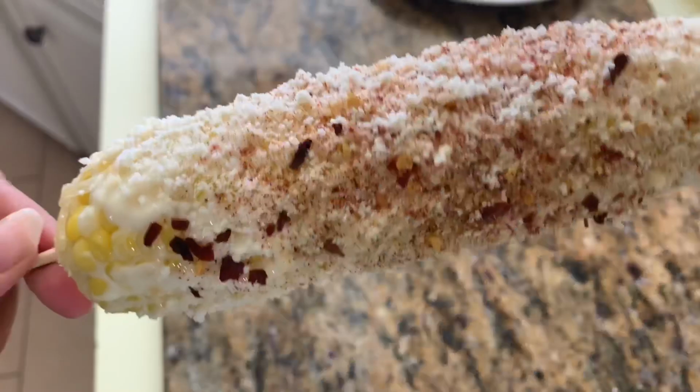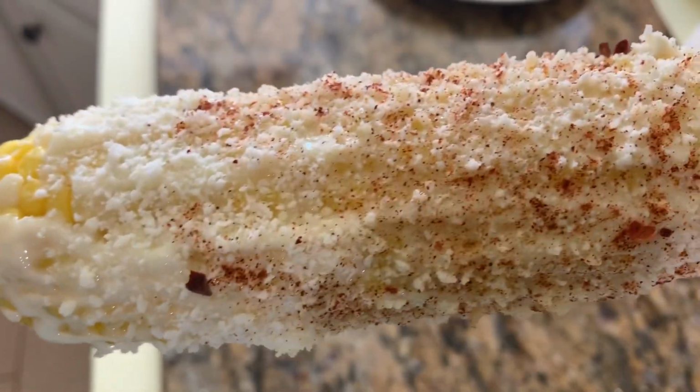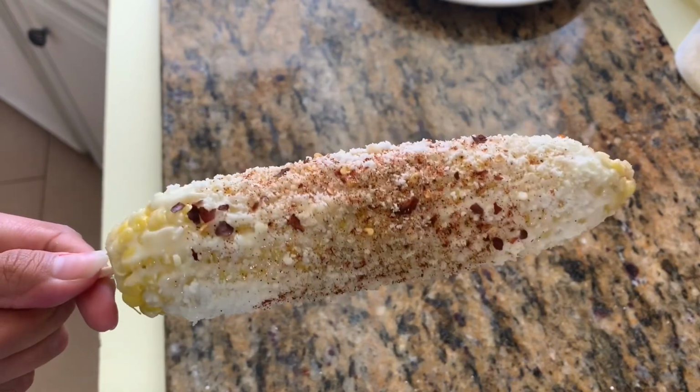Send me a piece of that corn! Get that corn out of my face! Send me a piece of that corn for later! Get that corn out of my face!